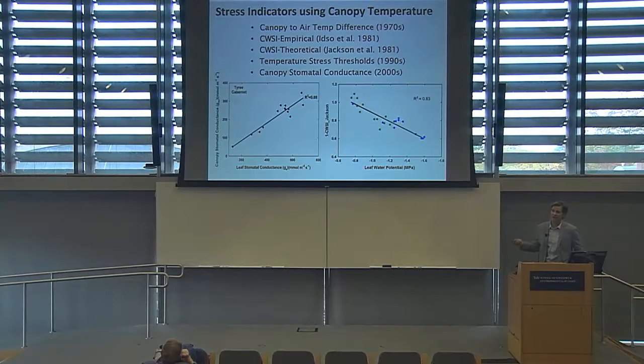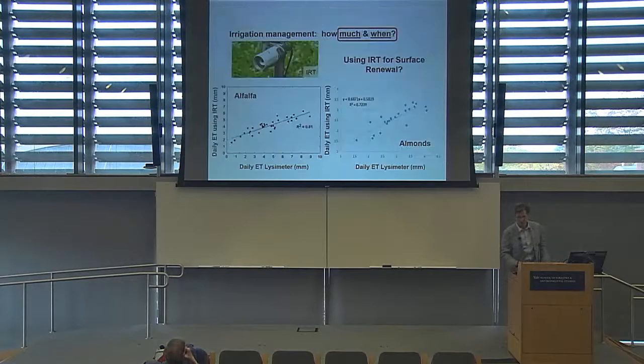And so this hadn't been done in grapevines. We looked at this in grapevines and looked at the canopy, the total canopy stomatal conductance that was calculated from these, and found that relative to actually doing measurements with individual leaves, we were getting good relationships between these as well. And then for the stress index of the water potential, again, more stressed vines were showing up in terms of this crop water stress index. So again, feeling pretty good about this.